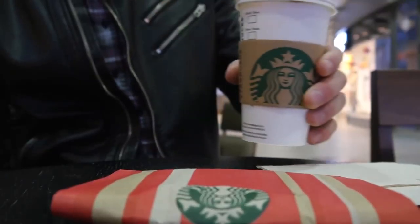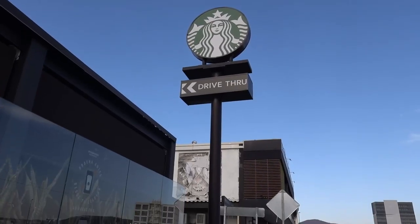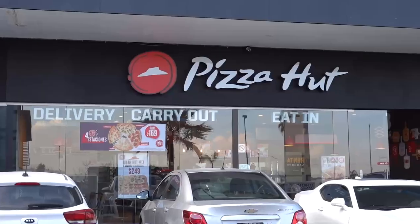And then I do a little 180 from Denny's here, and you have Starbucks. Starbucks is super popular in Mexico, and there's a ton of locations around the country, but what is uncommon is this one has a drive-thru. I walked like 10 feet over to the next little shopping center here, and here you can find an Anytime Fitness and a Pizza Hut.